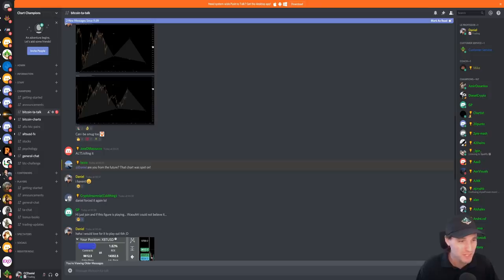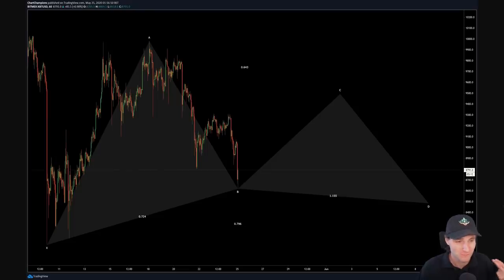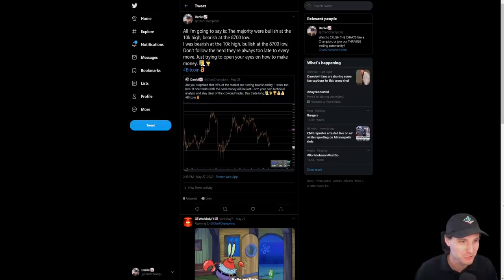So yeah, the short position that I'm in at the moment, as people in my group are saying, am I from the future? Because yes, this was traded predicting where the low would be, where then the high would be. I've predicted the high here, down to the low, back up to the high. Each section of this chart, just perfect. Absolutely incredible technical analysis. I'm going to try and stop blowing my own horn there.